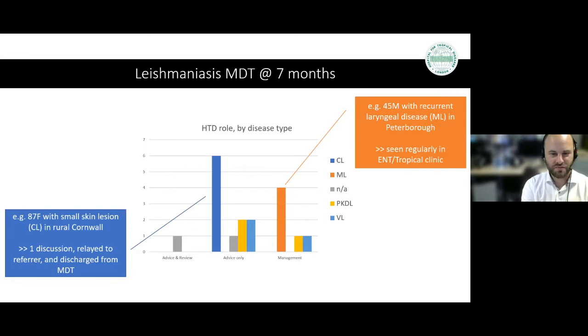So there you go. That is a rough summary of how our MDT is shaping up to date, and it'll be really interesting to see how it continues to work over the rest of the year. Thank you very much, and I'll pass you back to Anna.